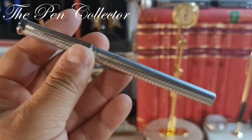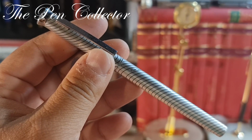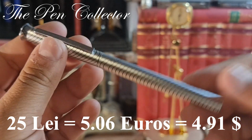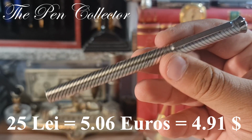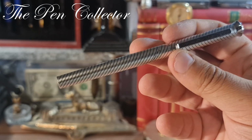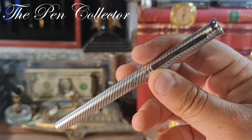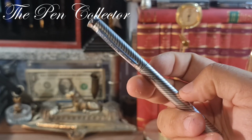By the way, guys, I bought it second hand, and I did not pay a large sum of money. I think I paid around 25 lei or 5 euros, or approximately 5 American dollars. I remember that it was part of a lot, and this was included in that lot. I don't really buy Pierre Cardin fountain pens. They are, let's say, nice and affordable writing instruments. I know that they don't cost lots of money, probably in the region of 20 euros or 20 American dollars if you buy one fountain pen new.